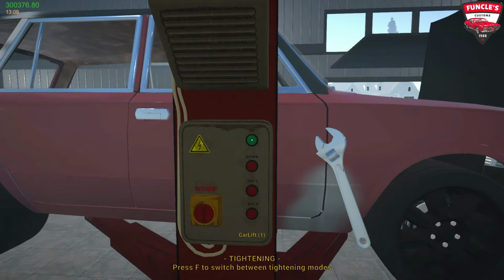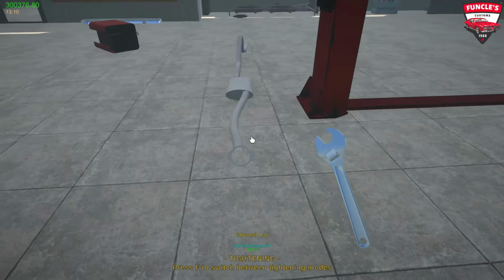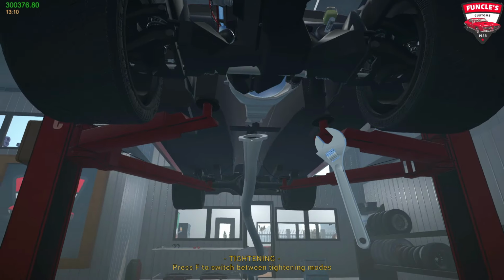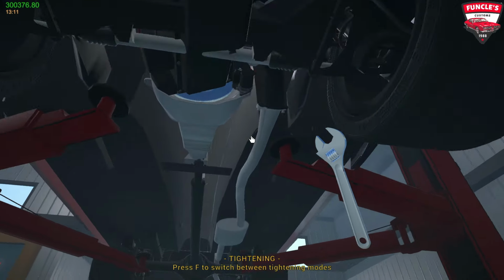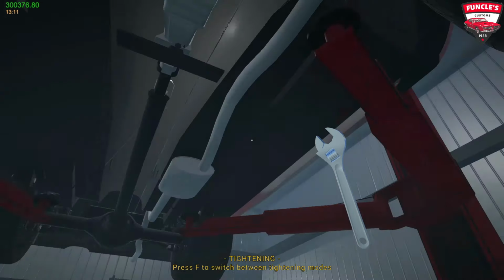Alright, so now let's see if we can get our exhaust fitted over here. This is going to be a little bit of a tricky one. I don't know if the lift arm is going to be in the way. Let's just see. We seem to be clearing that, so let's bolt that down.